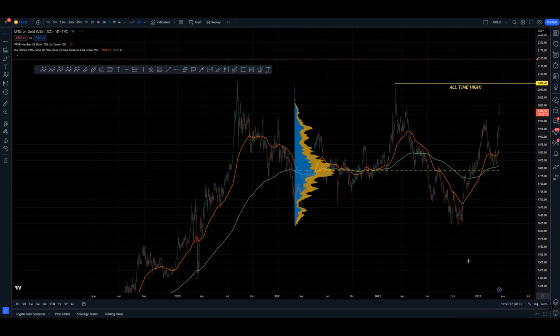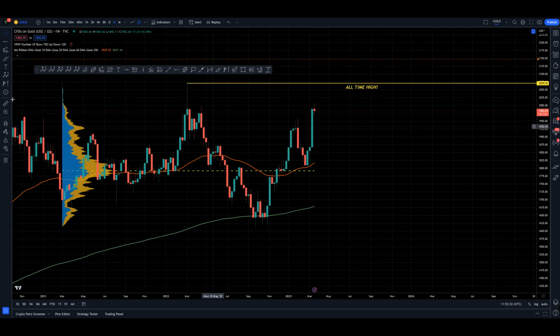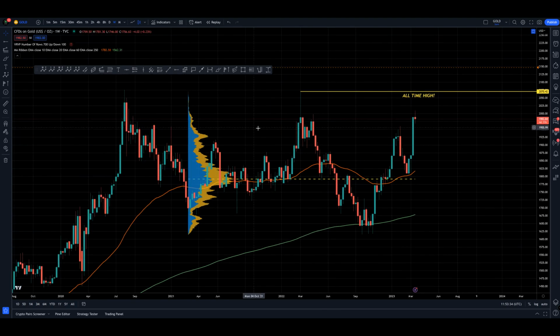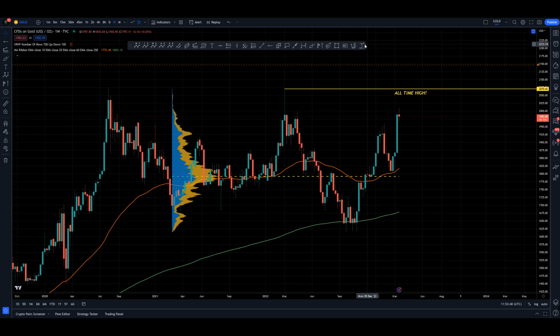Here's the gold chart on the daily time frame. Let's just come out to the weekly for the moment. So, all-time highs just away from us. Very different chart to silver. We should say this is a CFD, so we're trading currently at 4.35% off of the all-time high. So we're very close to getting to new all-time highs.